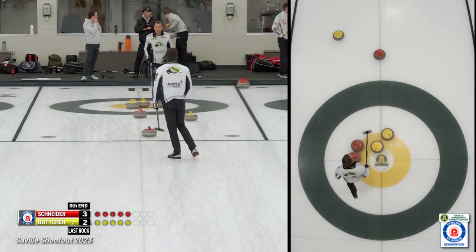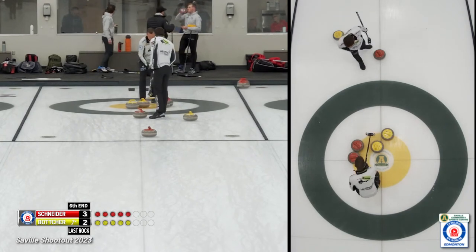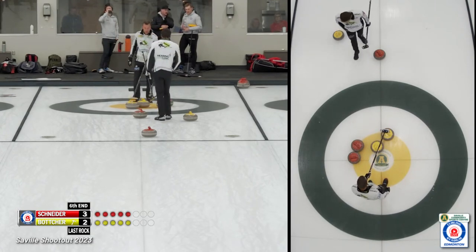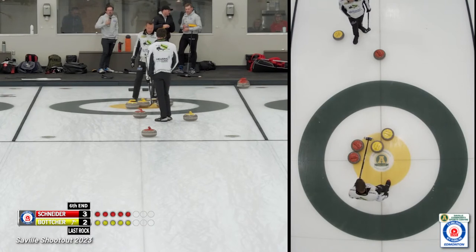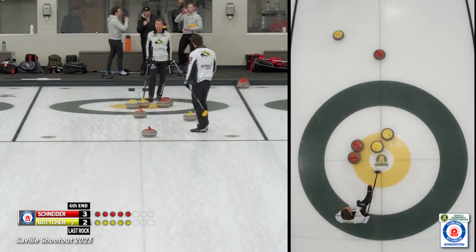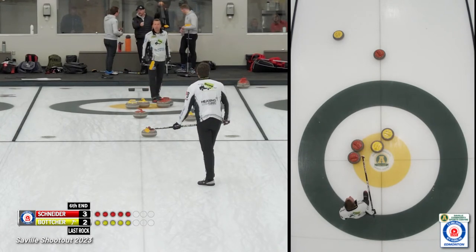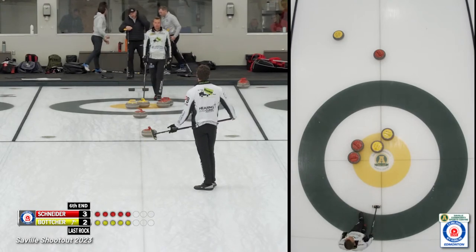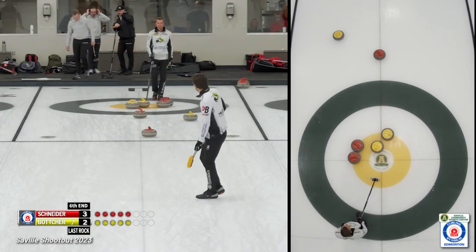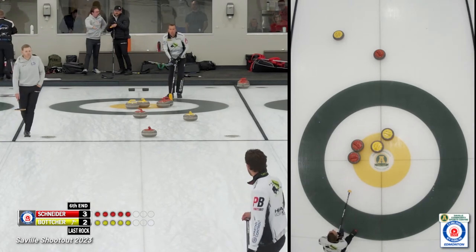Team Schneider, lots of guards in play, but needed to make a perfect roll. Brendan overrolling on his last one gives Catlin Schneider an opportunity to blank again. Fifth end. And we just came out of a deuce out of nowhere. Team Bottcher, not very specific. Missed a few draws. Missed a hit and roll. Not a perfect end for Team Schneider, but a pure flash from Bottcher. His last stone opens the door for a wide open draw too. Team Schneider takes the lead.